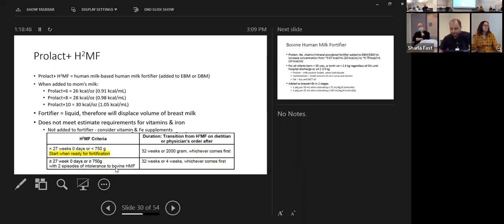So we are not giving product if the baby is more than 750 grams. It's not automatic. So if they're born over 27 weeks or over 750 grams, then we would use our bovine HMF. But if they had intolerances or GI concerns, then we would stop that bovine HMF. Okay. And then we have to prove that it really was that, it wasn't something else. So we have to try to do it again. And if that intolerance happens again, then we would stop it and then we would start the Prolacta.